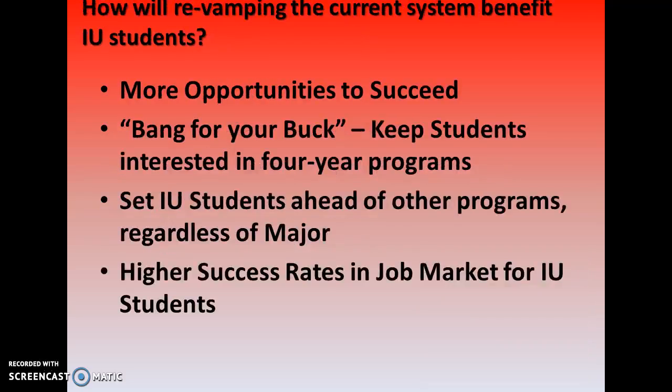So how will revamping the current system benefit IU students? It will provide more opportunities to succeed, basically give that bang for your buck. It'll keep students interested in the four-year programs. That way they're not being drawn to community colleges, feeling like they can't afford a 4-year and not getting much out of it. It'll set IU students ahead of other programs regardless of the major, and the higher success rates in the job market for IU students will start appearing.